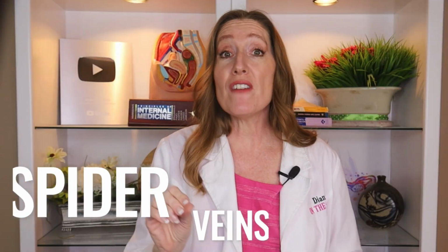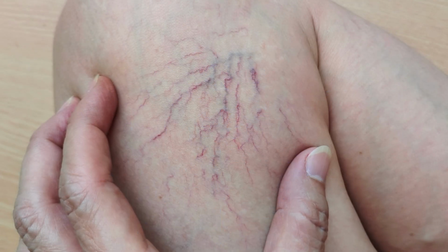So first, let's talk about some things that you can get anytime, but it definitely happens more often when you're pregnant. Spider veins. Spider veins are small veins that appear just under the surface of the skin. They can often appear on the face and in the arms, but most often they appear on the legs. Now, they're usually blue or purplish and have a web-like appearance, hence the name spider veins. Here's a picture of mine that I developed after my first pregnancy.